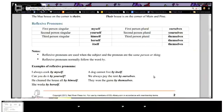Notes. Reflexive pronouns are used when the subject and the pronoun are the same person or thing. Reflexive pronouns normally follow the word by. Okay, go ahead and read through the examples as well, okay? So these 7 lines.